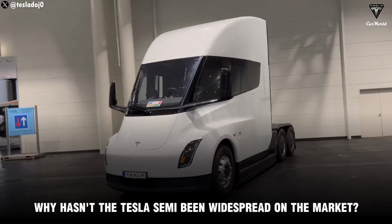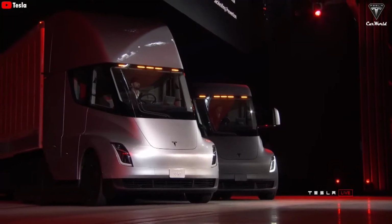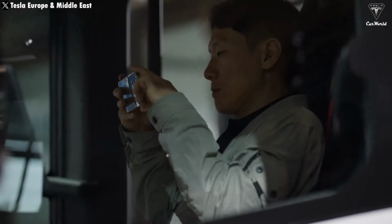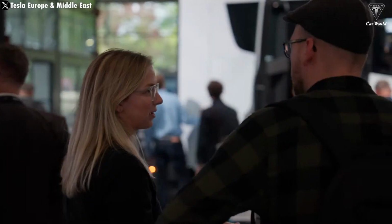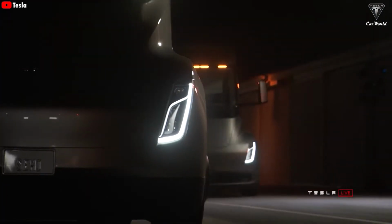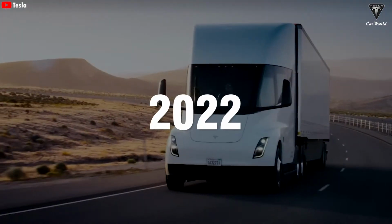You might be wondering, why is the Semi so good yet it's not widespread on the market? This is a question that many people might ask, and for those who pay little attention to Tesla, they mightn't even be aware of the Semi's existence. This is the problem Tesla has been working to solve, and time is the solution to this issue. The Tesla Semi was unveiled in 2017, with the first deliveries starting in 2022.